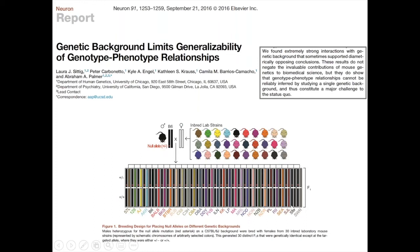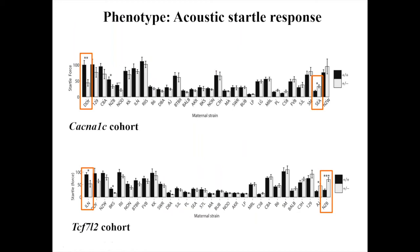And then they chose a series of knockouts. I'm showing only a couple of genes here. They have a list of more genes. You can get the reference and read the paper if you're interested. So they picked different genes and studied the effects. In this case, the phenotype is an acoustic startle response. I'm not familiar with what the genes are doing, but what I'm trying to show is how the different hybrid F1s behave. And what is striking from this paper is the opposite effects that come from the background.